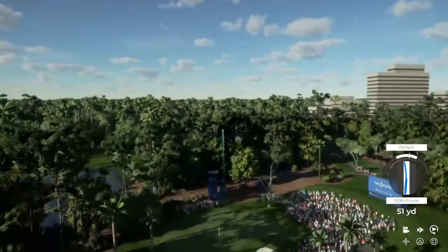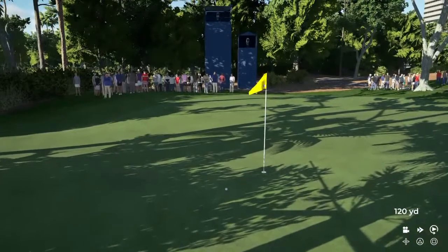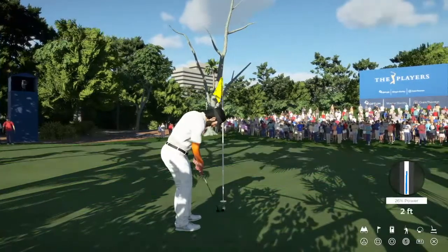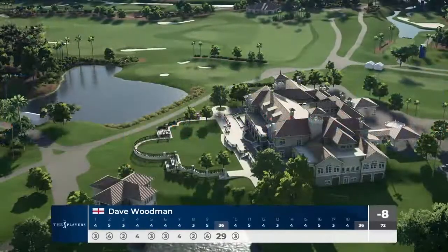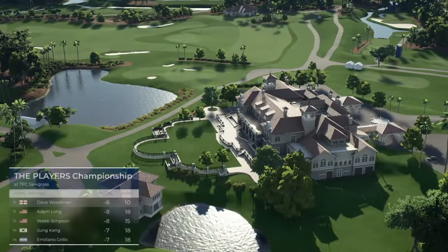Going with the pitching wedge here. Come on, drop by the hole. Oh, this one's right down the pipe. That's an absolute ripper. What a shot. Absolutely in there close. Good look at birdie coming up. Good putt, that. And that will take him to 8 under. Well, good move there. Anything north on the leaderboard's always pleasant.